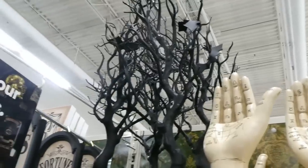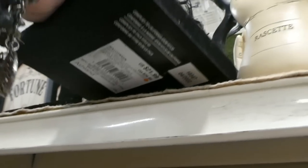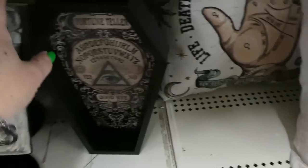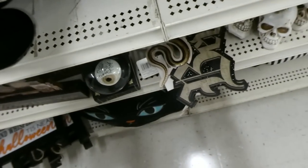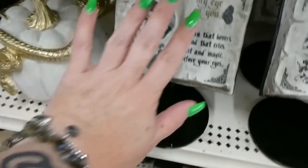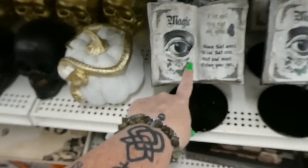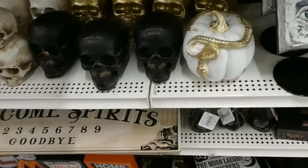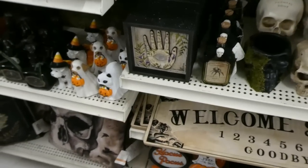A spooky tree. I'm afraid. Okay, and that is 31. Come on. I like this coffin. This is pretty cool. $16.99. Book. This is $19.99. More skulls. I do not need more skulls, as we have discussed.